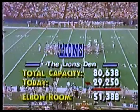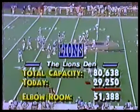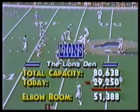The capacity here, over 80,000. There's today's attendance. A lot of elbow room, but there are 8 sellouts in the NFL today.